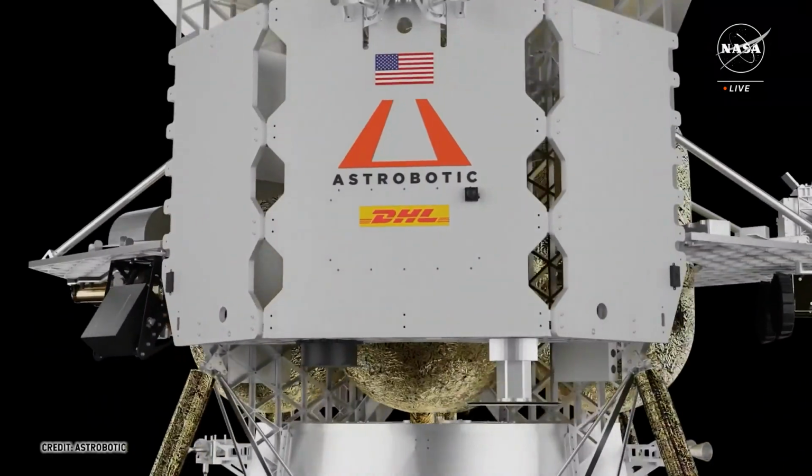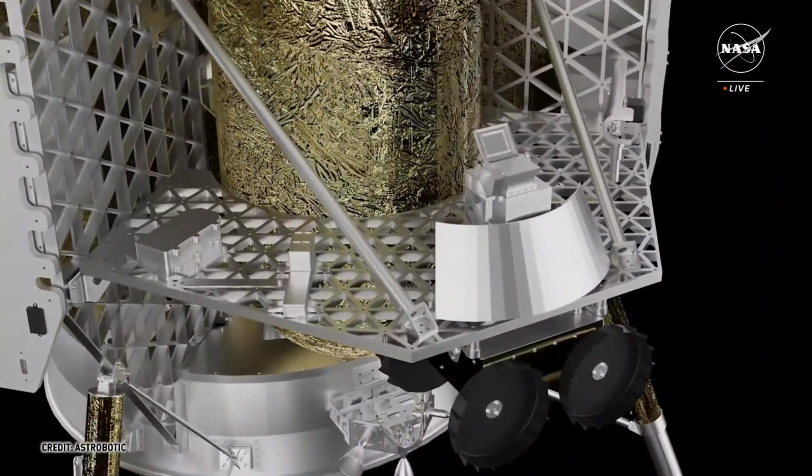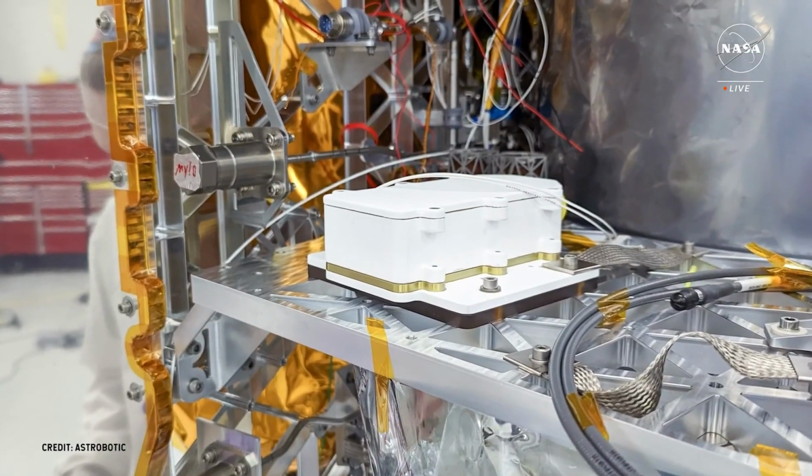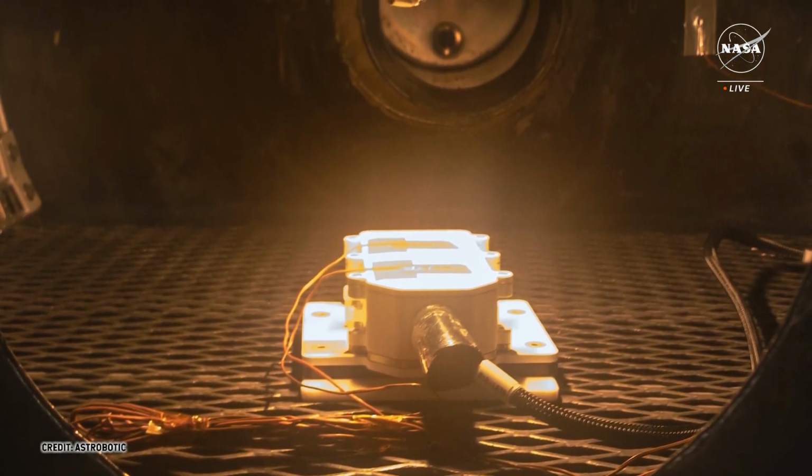I'm Nick Stoffel. I'm a physicist and professional engineer, science and operations lead for the LETS payload. The Linear Energy Transfer Spectrometer is a small, low-power radiation detector based on TimePix technology developed at CERN. It's similar to devices that we've flown on ISS and Artemis.